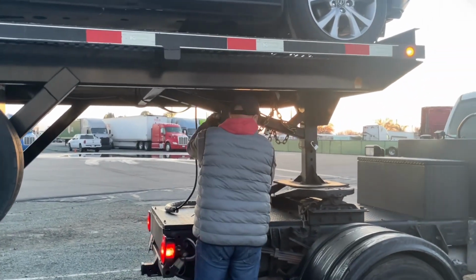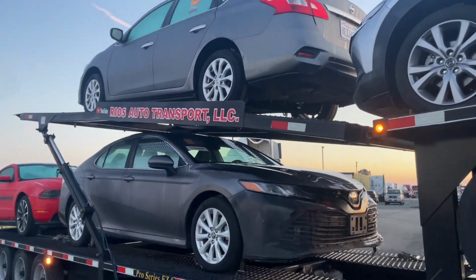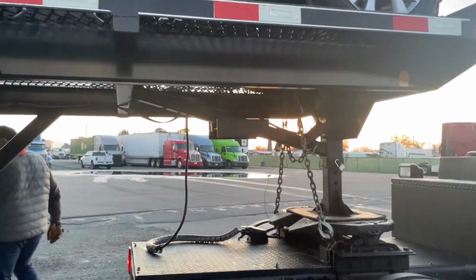Now, as you see this load here, what we're gonna do is head out to Sacramento and deliver these vehicles. Stay with us as we deliver these 4 and pick up 1.